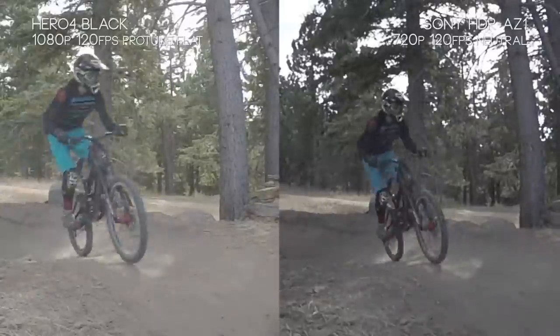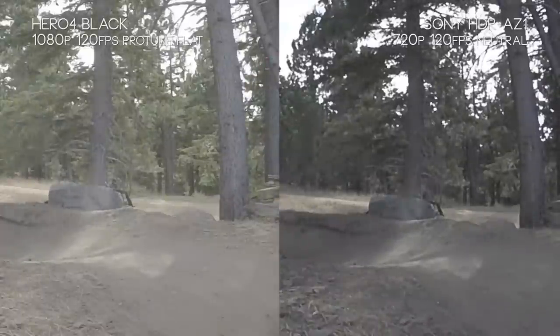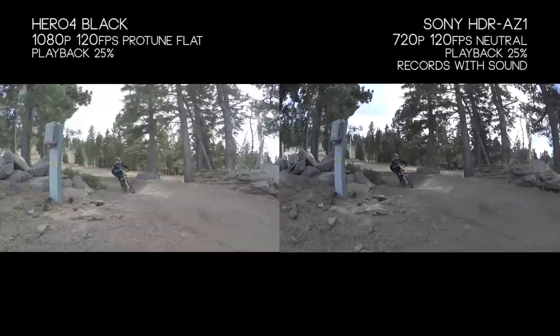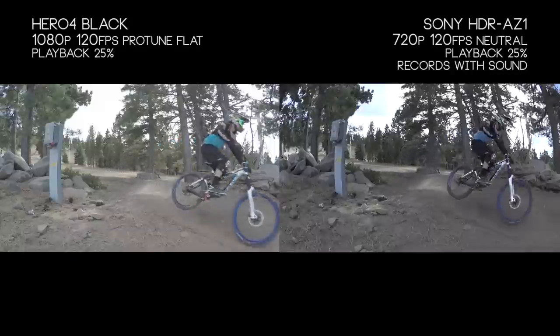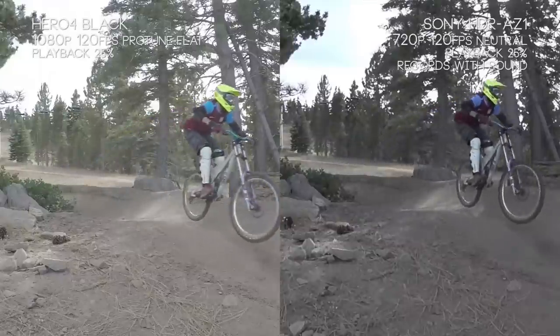I like to film at 1440p, and I can actually go up to 80 frames a second if I want. And if I film at 2.7K, I can do 60 frames a second. That's one of the main selling points with the Hero4 Black, is that processor. You just have a lot of options, especially when it comes to resolution and frames per second.